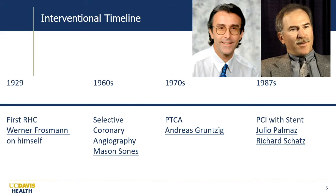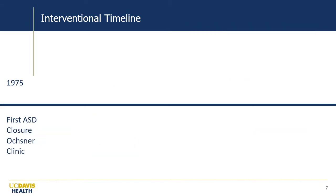But anyway, these guys were sitting in a room one day and decided, hey, listen, we have all these problems with just balloon angioplasty. Why don't we just try to scaffold the artery? And that was the so-called birth of the stent. But that's the coronary side of things.